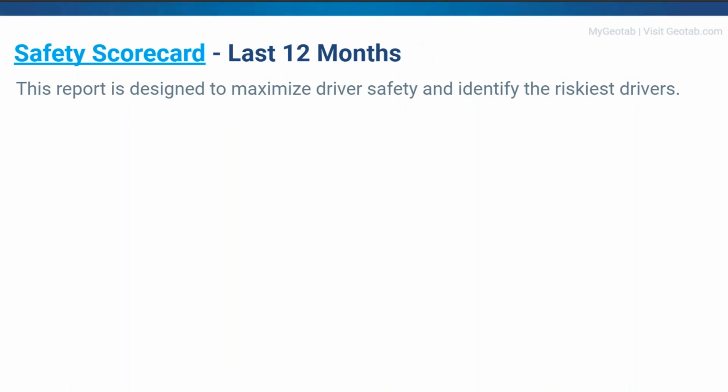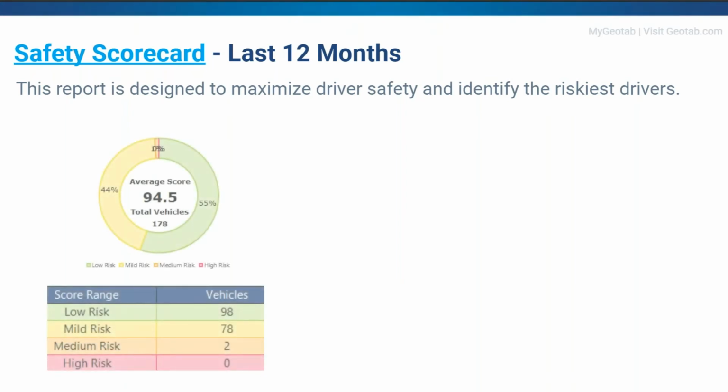With a couple of tweaks and so on, you can actually get the average of the last 12 months, or the average per month for every single one, and then show how your fleet did month by month. In this case, that's something I did for this customer here. So let me show you that. This is a customer with about 180, 185 total vehicles or so. So we've got a 94.5 average score over the last 12 months.